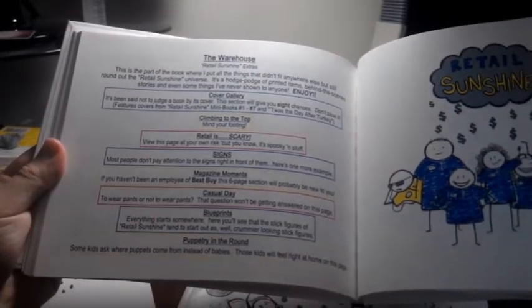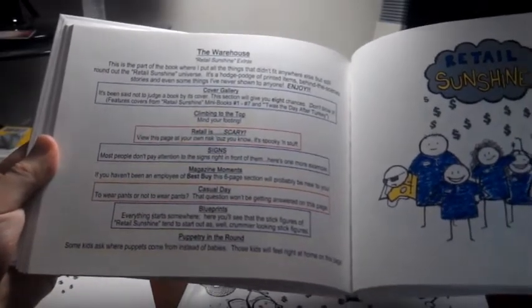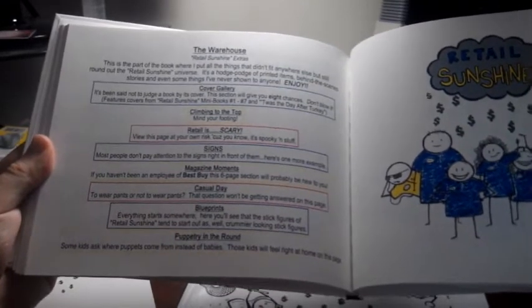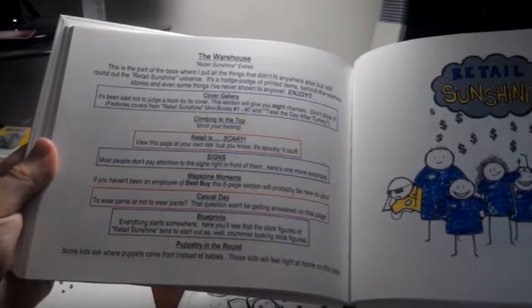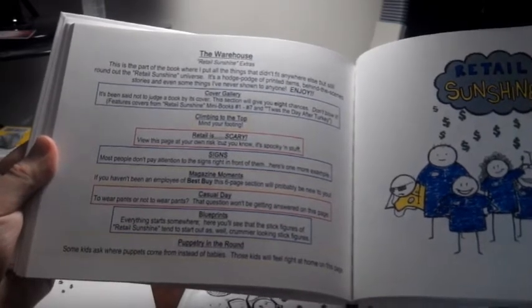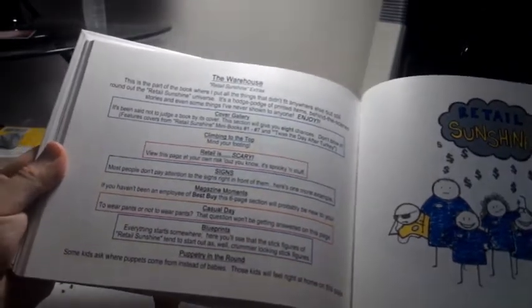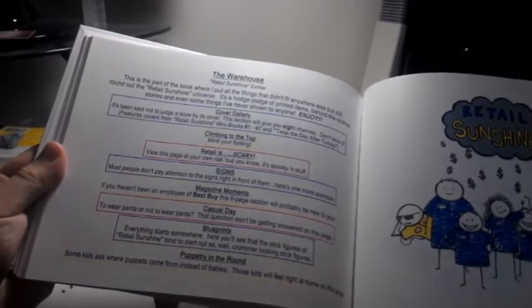There's a cover gallery where I show the covers of all the mini books, and a cover for the poem I illustrated called "'Twas the Day After Turkey." And then there's a section called "Climbing to the Top," which talks about a graphic I made and why I made it. Another one called "Retail is Scary." That's for another graphic, but that was a graphic specifically made for Halloween apparel, like hoodies and t-shirts and things.